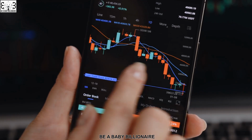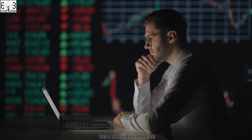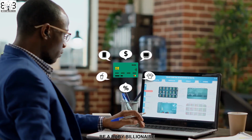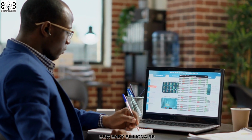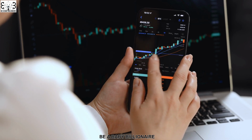But interest isn't just a one-way street. It can work in your favor when you're the saver or investor. In a savings account, for example, banks pay you interest on your deposits. It's like getting a small thank you for keeping your money with them. This rate, however, is usually much lower than what you'd pay on a loan.